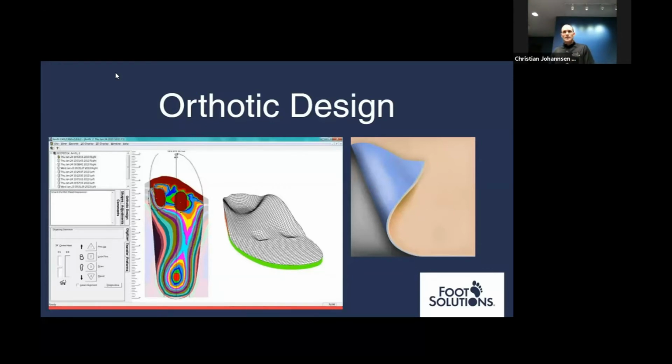Poron itself is not usually a material that I would put right on the foot because it tends to disintegrate if there's any kind of friction on it. So it has to be kind of a mid-layer component. We want to make sure that it's in the center between the Plastazote to make sure that it doesn't fall apart. And it's really more of a cushion material.